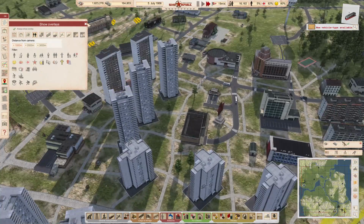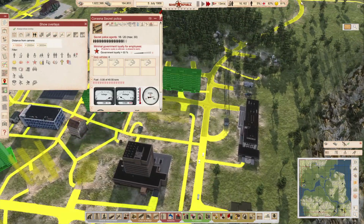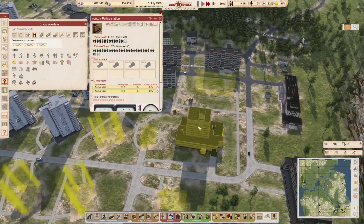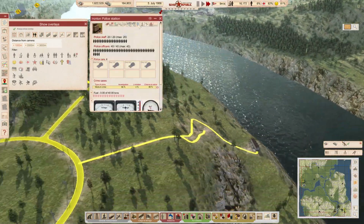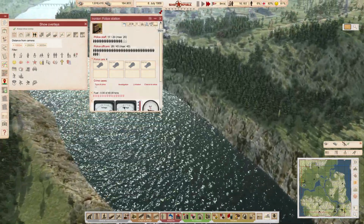Okay, let me just check the courthouses. Not the courthouses, police stations. Where is my police station? Got a little bit of crime there, but they're on top of it. Probably do with buying some more police cars. Get a couple more police cars in there. We got the money for it.